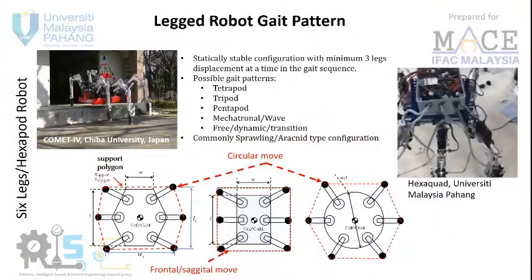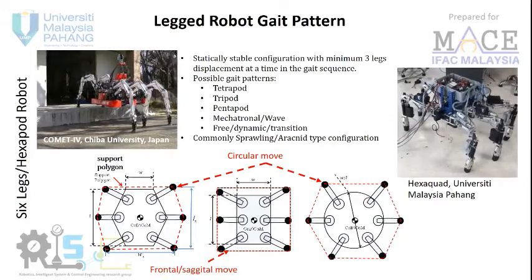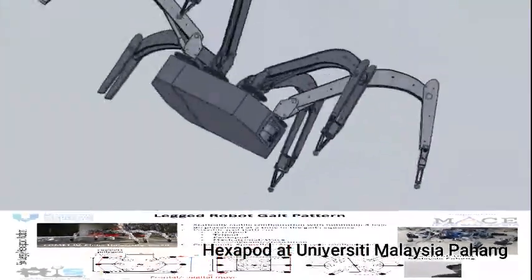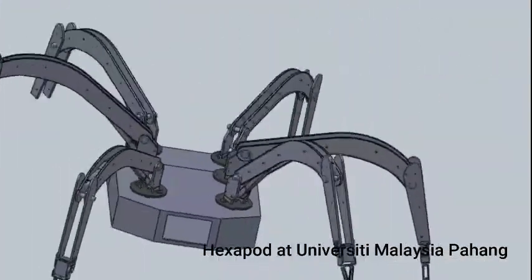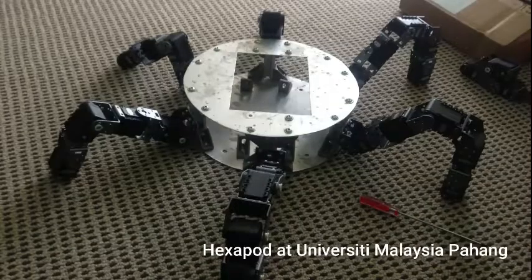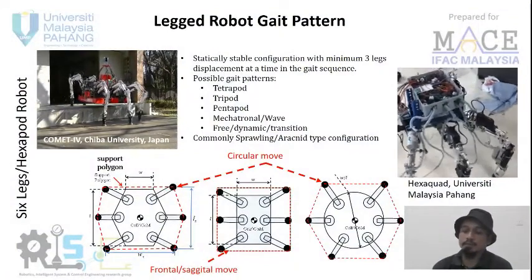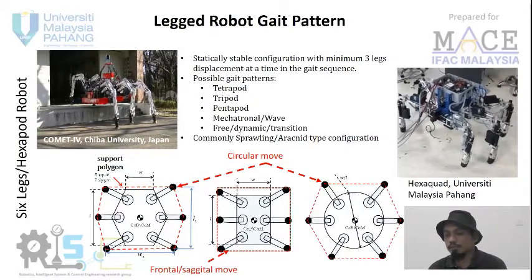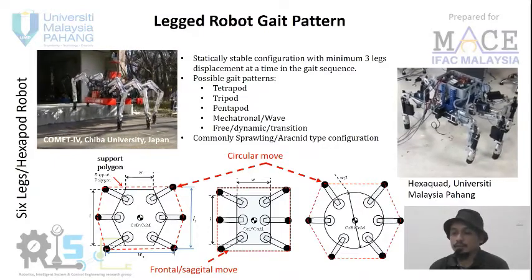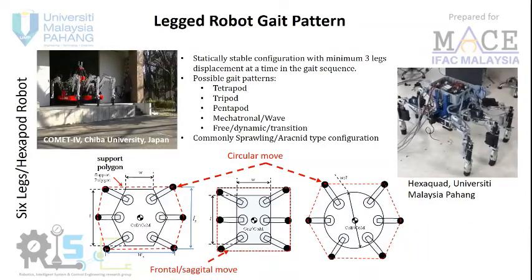Okay. Another thing in the hexapod robot is the factor of the shape of the robot's body, because in a hexapod robot, they are able to change the shape of the body, like a hexagon shape, a round shape, and a trapezium shape. All these shapes play a main factor in the movement of the hexapod robot. Hexagon and round shapes tend to have a circular movement compared to the trapezium shape, which tends more to frontal and sagittal movement in its design.